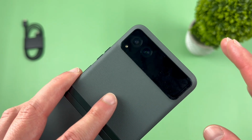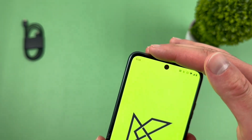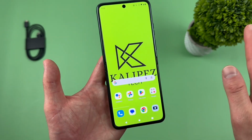And in addition to this, for video, with this phone we do have a max recording quality of 4K at 30 frames per second in both the rear and front cameras. So if you're recording a lot of videos, maybe you want that higher quality for something like YouTube for example, then this phone will be a pretty decent option.